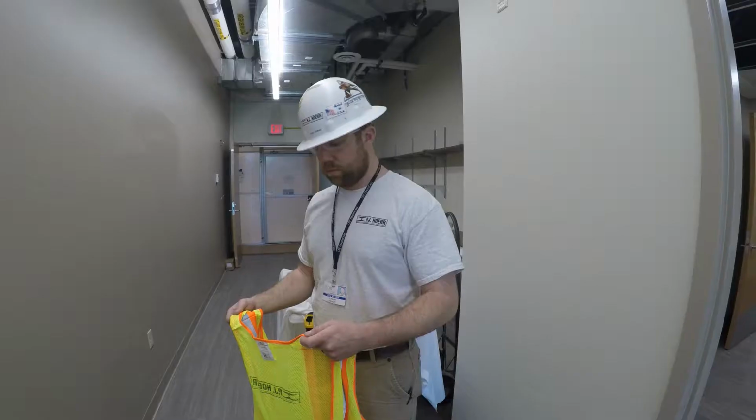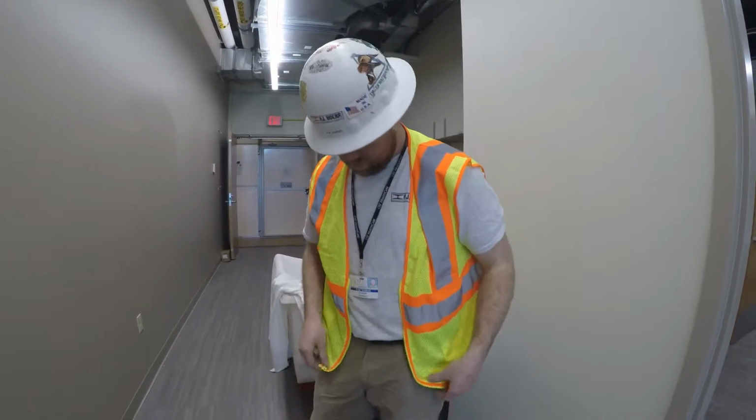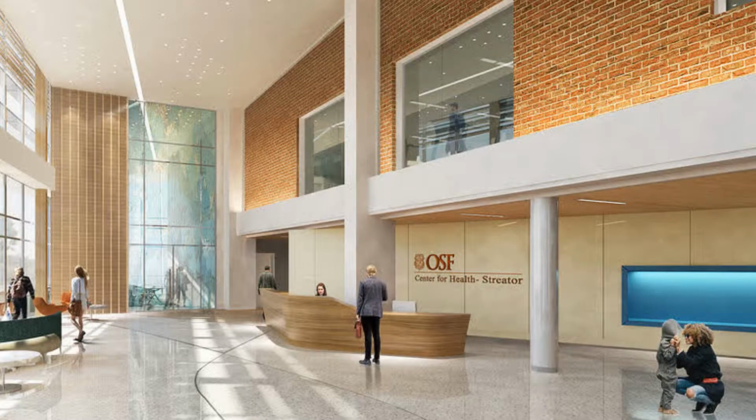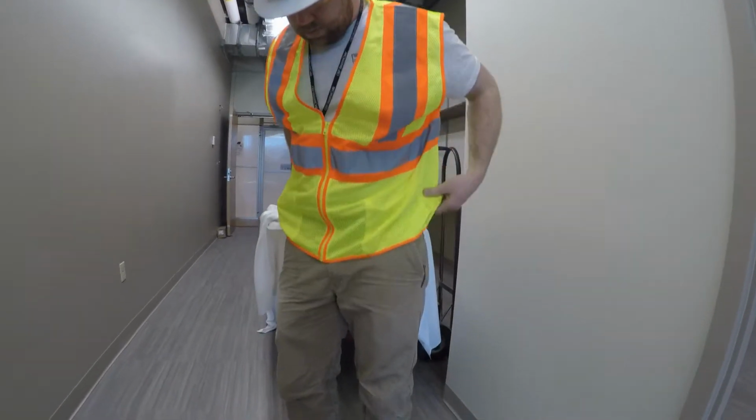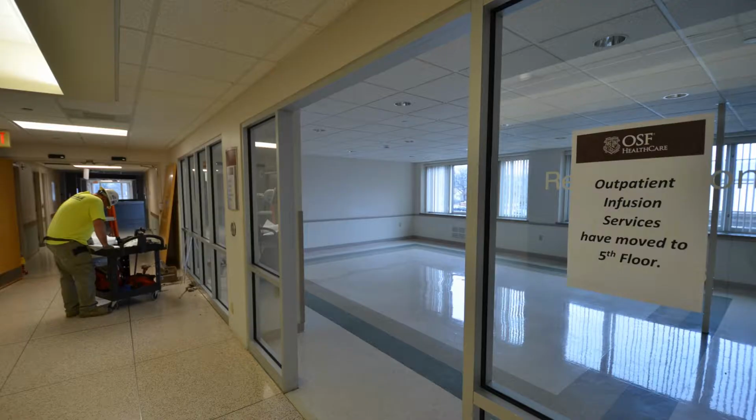It is the expectation of both OSF and PJ Hair that all contractor employees conduct themselves in a courteous and professional manner at all times. Offensive clothing and foul language will not be tolerated on site. Clothing should have full sleeves, pants, and work boots, and all clothing wiped down prior to leaving the construction area to prevent the spread of dust to occupied areas of the hospital.